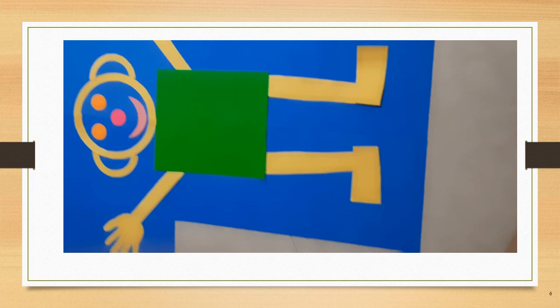Alright, parents, kindly provide the simple cutouts of Mattman's body as shown and encourage your child to perform this activity at home.